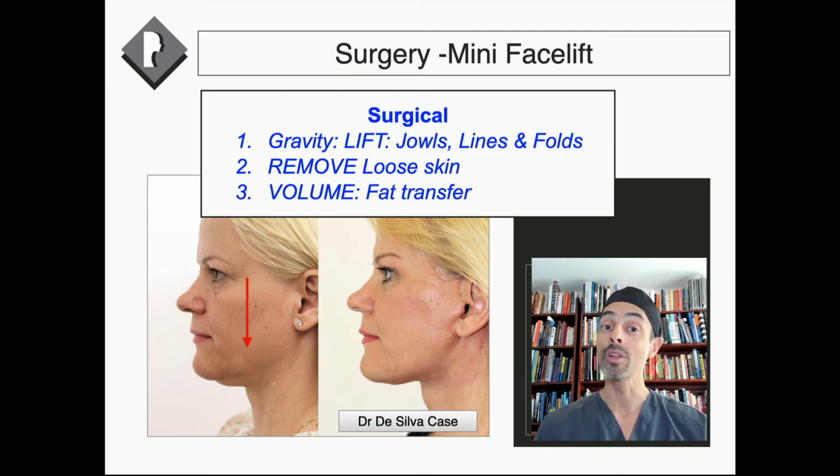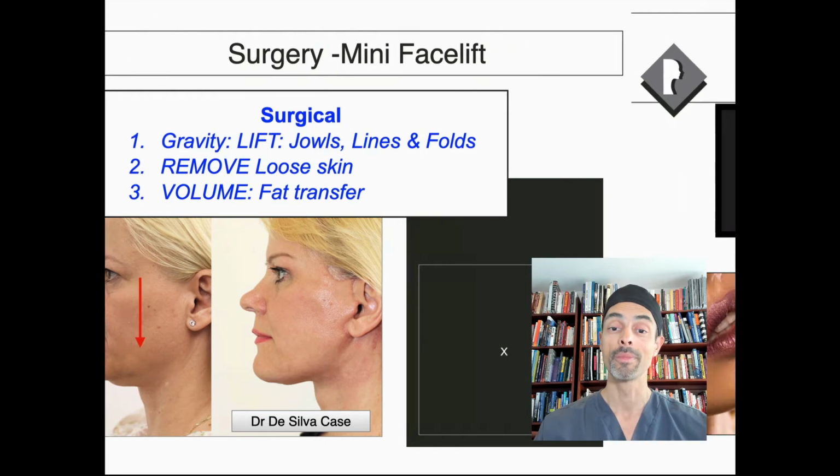If you have a lot of loose skin, if you can pinch more than 1 centimeter of loose skin, well, it's pushing the boundaries to what these kind of non-surgical treatments can achieve. And then finally, volume. Filler and non-surgical treatments is very good for very specific areas, but if you've lost a lot of volume just all around your face, well, often fat transfer will be more preferable.